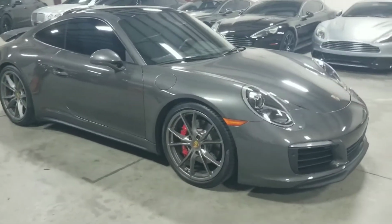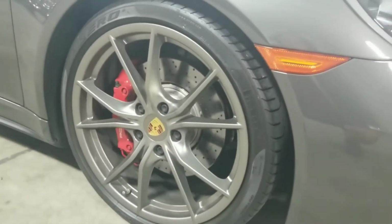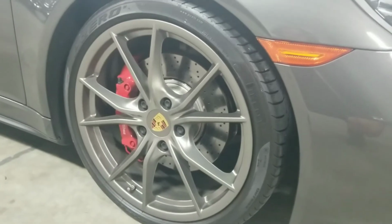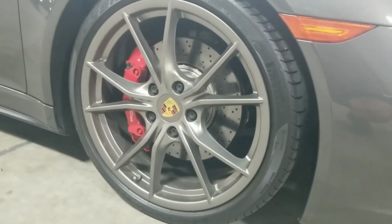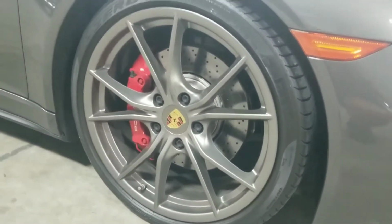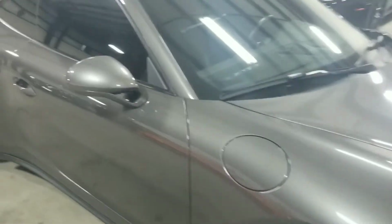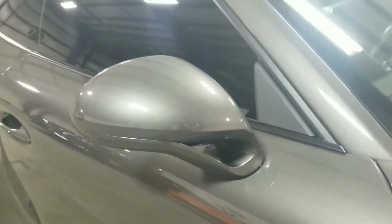Starting at the side here, we have these very nice looking 20-inch wheels painted in platinum satin. You can see here the ventilated disc brakes as well as the red Porsche brake calipers. Very nice. Moving on. These are the Porsche Sport Design side mirrors. Very sleek looking.